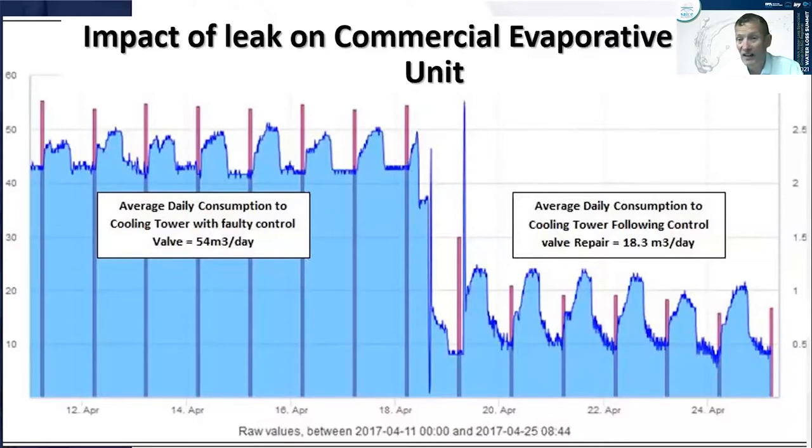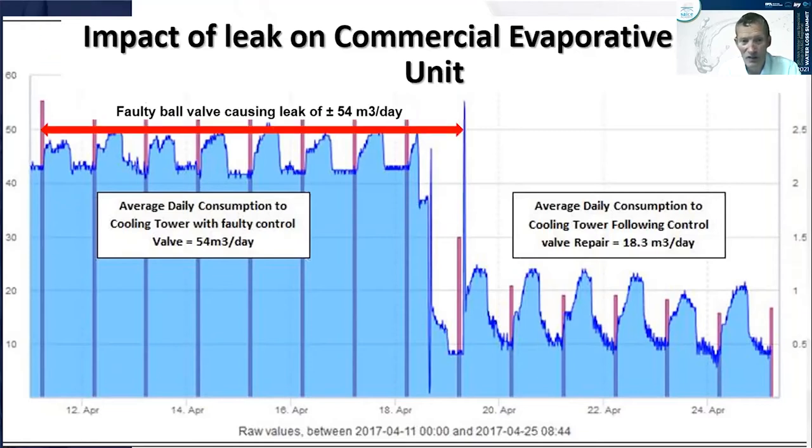This is another one. This is a nice one. This is an evaporative unit, one of these commercial evaporative cooling units, where you have a big pan of water and you've got a stop valve on it and you blow air over it to evaporate the water, and that creates cool air that you pump into a shopping center or something like that. Very few people know how much water an evaporative cooling unit should be using, and many of them are leaking. So it's always good to go and have a look at, if you've got any evaporative coolers out there, go and check them carefully.